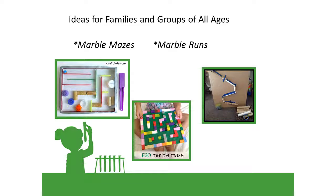If you have a community of Lego fans and thus a healthy supply of Legos, you might choose to challenge your group to build a Lego marble maze. Finally, all those paper towel rolls you've been saving, consider making marble runs with them. For all these things, the possibilities are endless and the ideas are totally customizable to your programming needs.